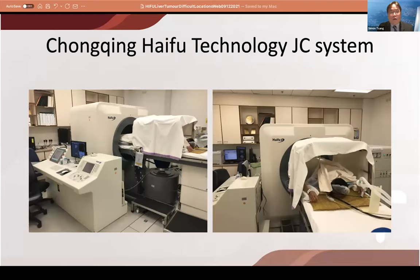And this is the system we use, which is the JC system from Chongqing HIFU Technology Company. And we've been using this very reliable workhorse for over 10 years, and it has served us very well. It has benefited hundreds of patients in our center. And the patient is typically treated under general anesthesia for ablation of liver tumors.